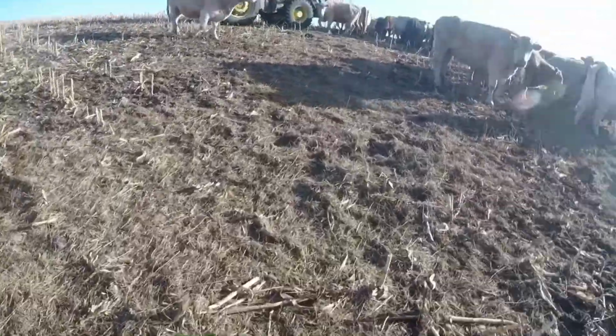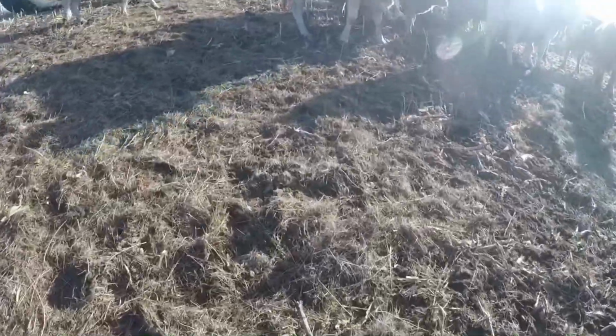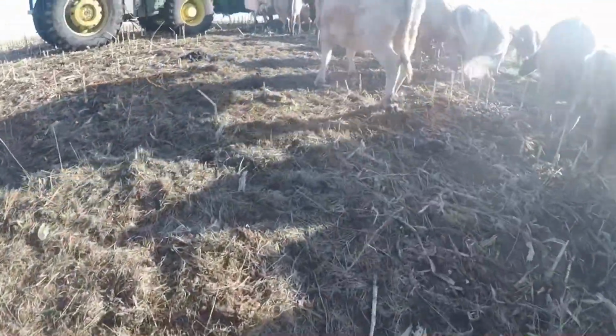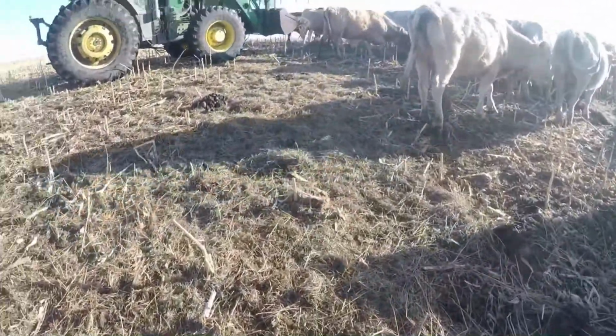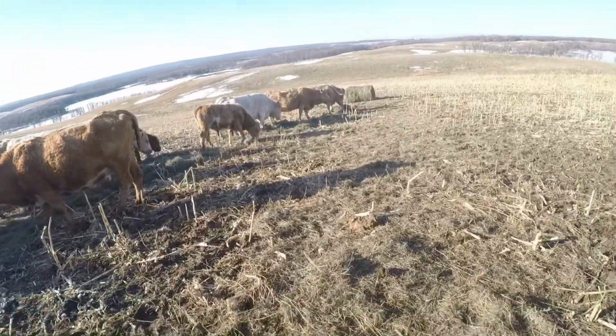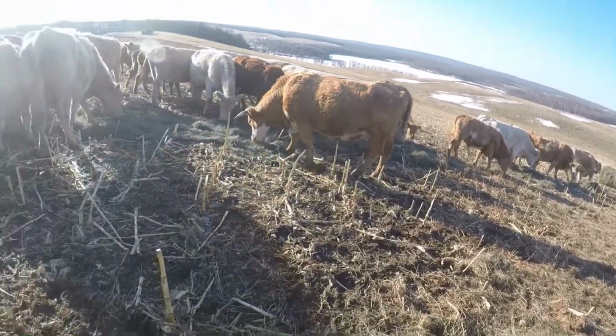That just isn't working for me. Usually these bales are so darn heavy that they don't like to roll. Usually once you get them going, they do start to unroll, but I did get quite a bit out.